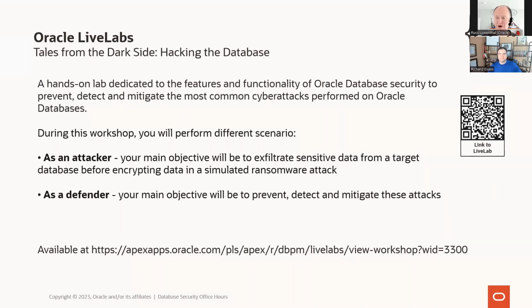If you attended CloudWorld, or if anyone from your organization attended CloudWorld back in, I guess it was October, in Las Vegas, this was one of our most popular labs at CloudWorld. We had nothing but standing room in the lab. Even people who couldn't get in to do the lab were standing there just listening to the presentation, because it's such a different way to look at security than anything we've done before. Highly encourage you to take a look at this particular lab if you haven't done so already.